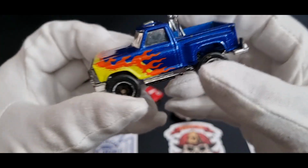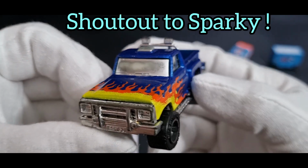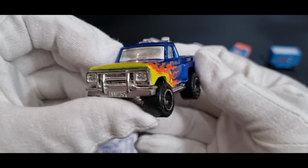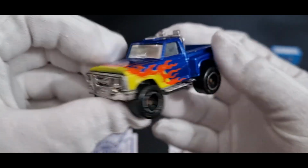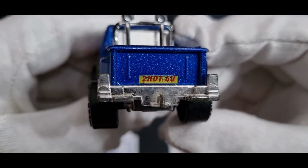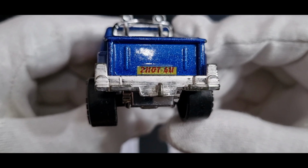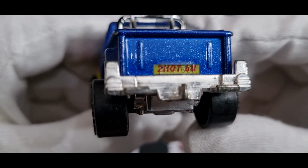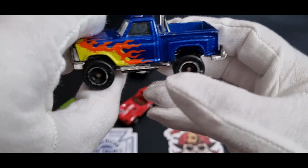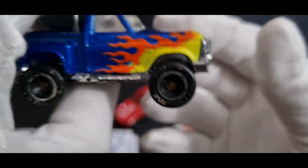My mate in Cuxhaven, Germany, Paul Sparky Spar, I'm sure his mouth is watering at this one because he's really into pickups with bars and spotlights. G'day, Sparky. Too hot for you. That's a good number plate. Looks like it's a transfer decal stuck over the real number plate. Yeah, but nice blue iridescent paint. Not a bad model overall.